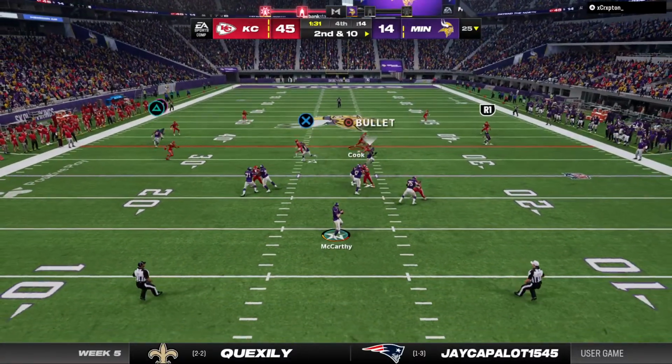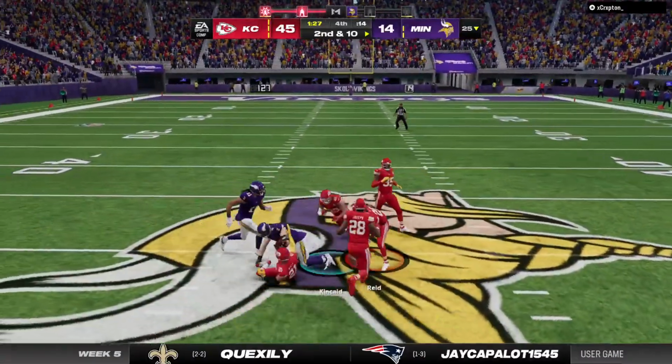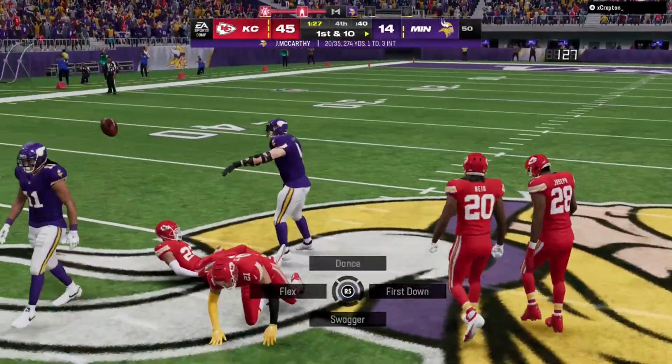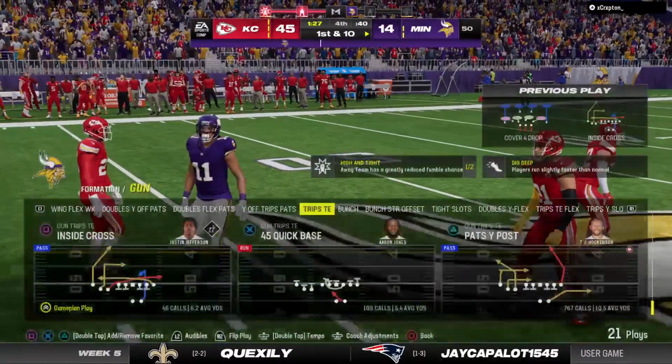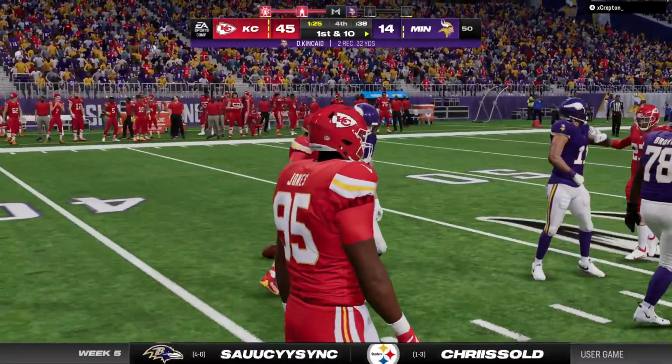Back to the air on second down. McCarthy, this to the tight end, Kincaid. And he'll be taken down, but not before they reach the 50. It'll go as a gain of 25 on a play that started back at the 25.